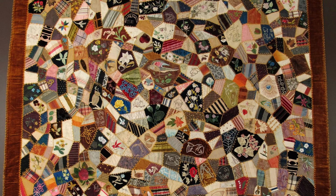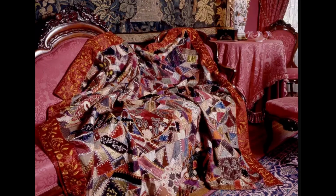And while there were still some who kept on crazy quilting, there was a shift to make them more everyday and practical instead of the silk-heavy, ornate decorations of the previous decades. And we do still see the iconic crazy quilt style pop up every now and then.